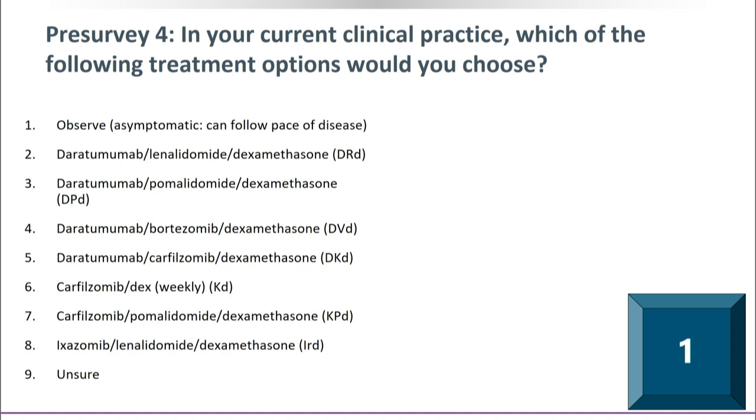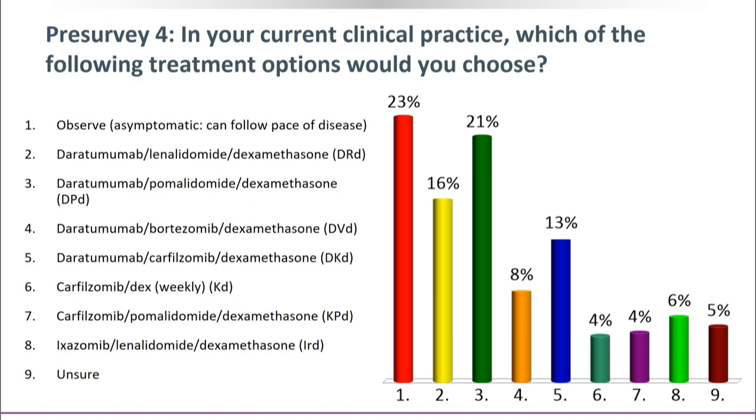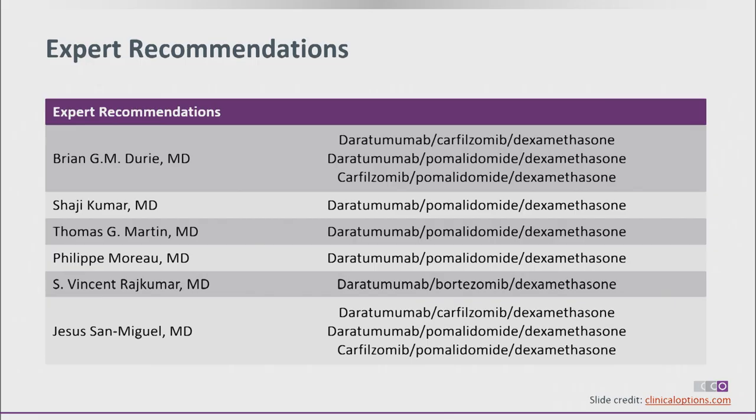And survey says, okay, a wide splay with the majority of people saying to observe him, and you can follow the pace of his disease, and then a backup to that to do daratumumab pomalidomide dex, and then a few for daratumumab lenalidomide dex, and a bunch of other daratumumabs, including a daratumumab carfilzomib dex. So the majority of people actually chose a daratumumab-based regimen. All right, let's see what advisors chose. Okay, so across the board, most of us chose daratumumab pomalidomide dex. Most of us would switch because they have high-risk disease and had progression on therapy. And then Dr. Durie and Dr. San Miguel also thought carfilzomib daratumumab and dexamethasone would be a reasonable option.